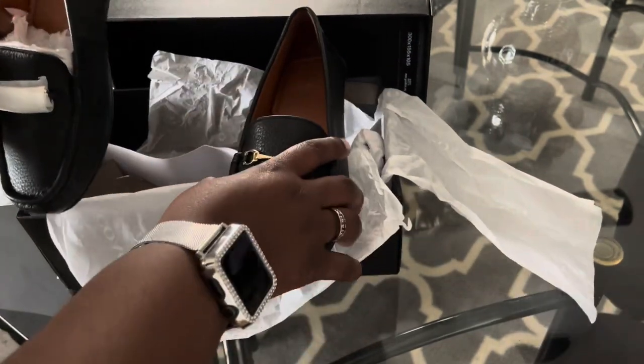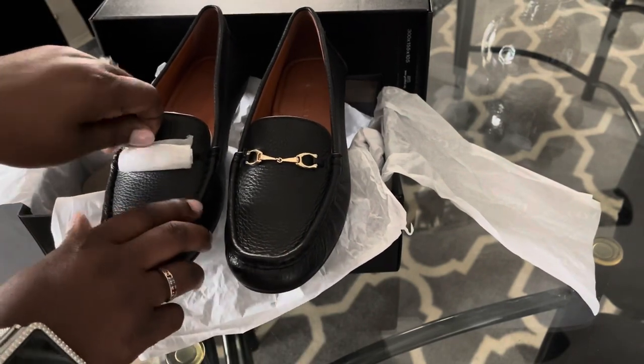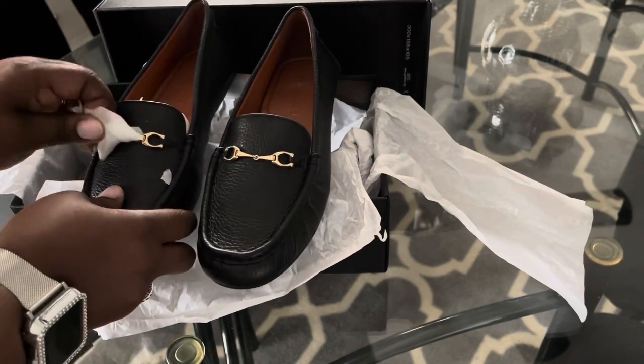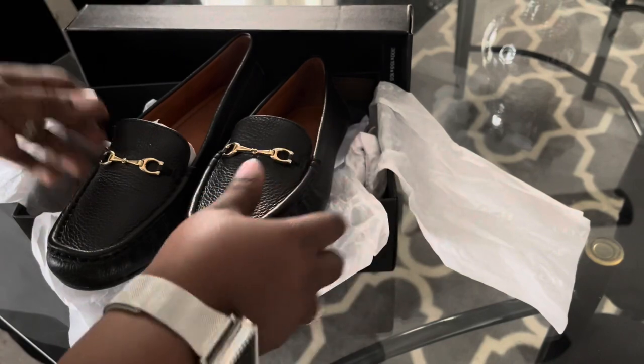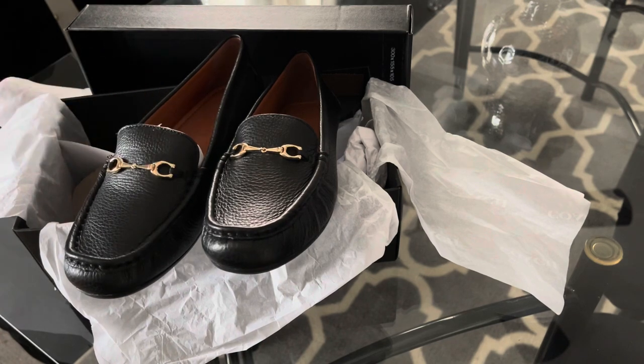I did try on a second pair that they had in the store, but I forgot the name of that loafer. But I don't know. It was just something about this pair that I thought was just timeless and classic. And I just love the style of these loafers, you guys. And on top of that, the number one thing, they are comfortable. They are so comfortable.